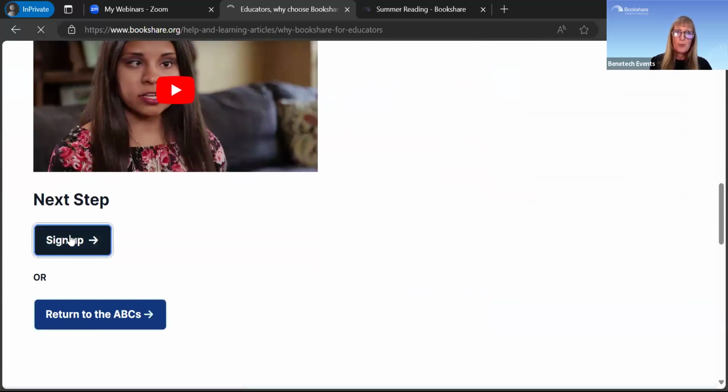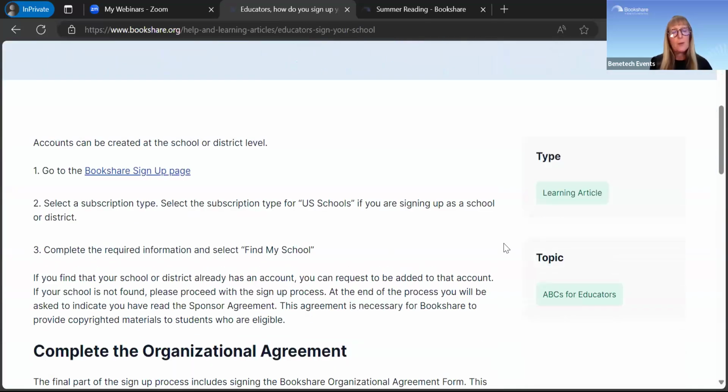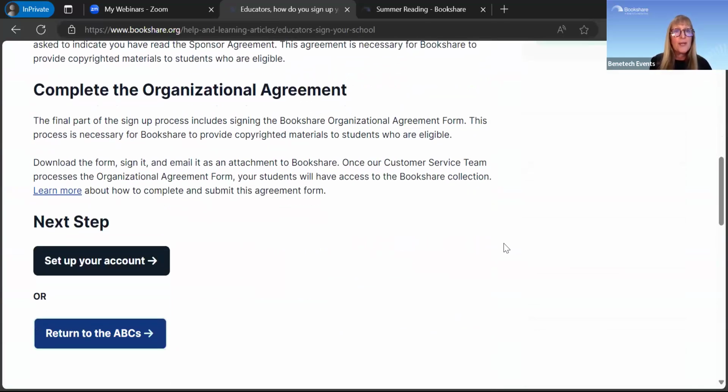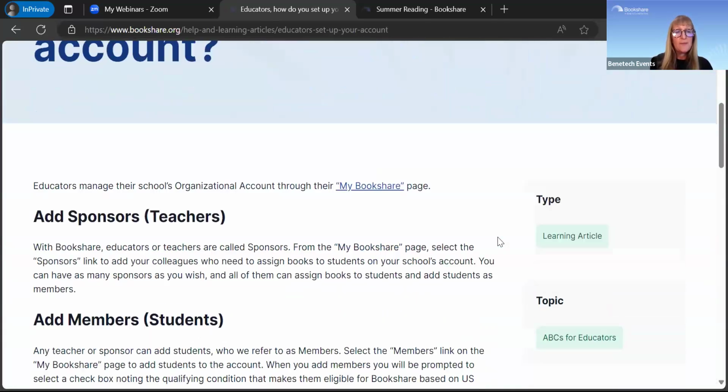And this walks you through the whole Bookshare process from signing up, which you may or may not need to do if your school or district already has an account. And our customer support team can help you find that out. I will also be providing my email. You can reach out to me and I can help you get connected to an account and how to set up your account. So these have all the steps.